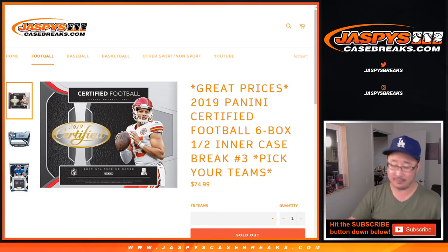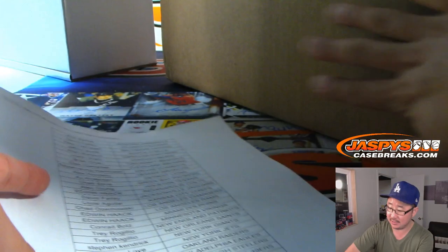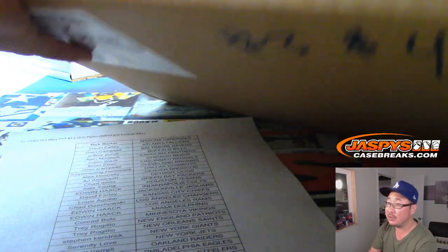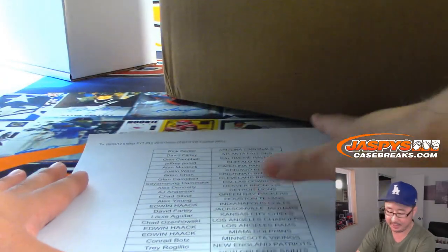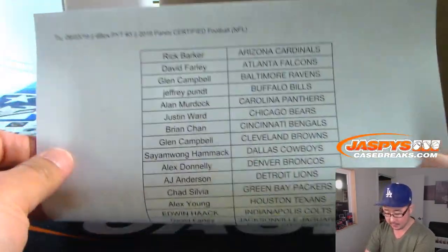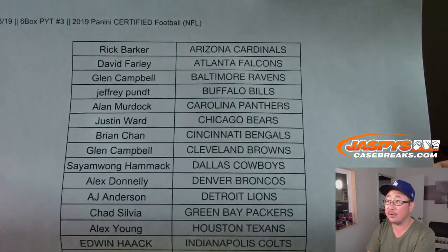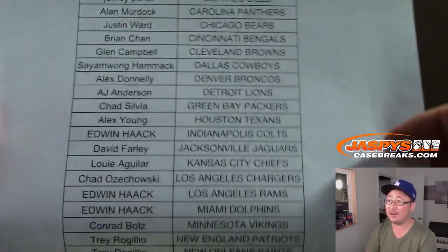It's half of an inner. Pick your team 3. So this is the, if you see right here, it's marked 3 and 4. So that's the second inner case. We're going to do half of that. There you go. 6 box, pick your team 3, Certified Football on a Tuesday, the 3rd of September already.